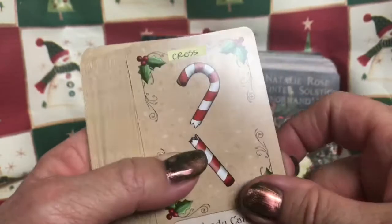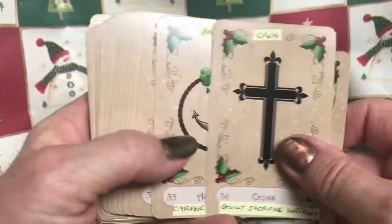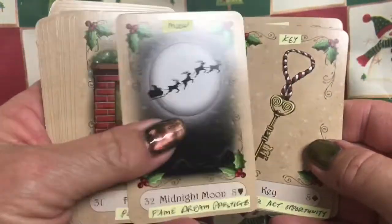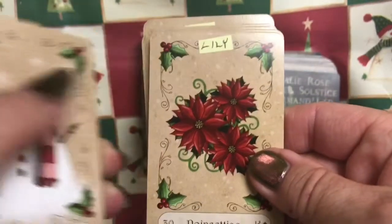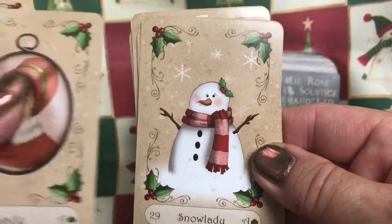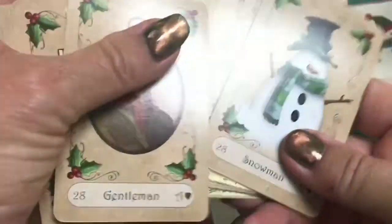Now I'm going to go through them kind of backwards. This would be cross in traditional Lenormand, but in the Yuletide it's a candy cane. And here's an alternate cross that really is a cross. Here's anchor, pretty self-explanatory. Fish, the key, the moon. Now instead of the sun, we've got a fireplace. Lily, or poinsettia in this deck. Snow lady instead of the lady. And there is also an alternate lady card. So in this deck we've got a snowman and a gentleman card.